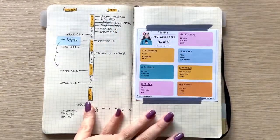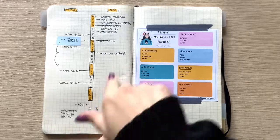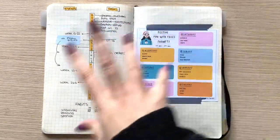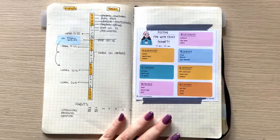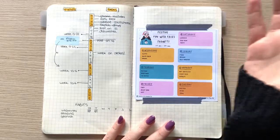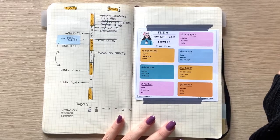I tried this weekly spread that I really liked, with events on one side and tasks on the other with the dates in the middle. And it's really pretty, it's really pleasing to the eye, but unfortunately it's not really functional for me because it's not clear. My brain doesn't like this kind of spread. It's not clear enough for my brain, so unfortunately I can't really use that, even though I think it's really pretty. Again, just pasting things in with washi tape.